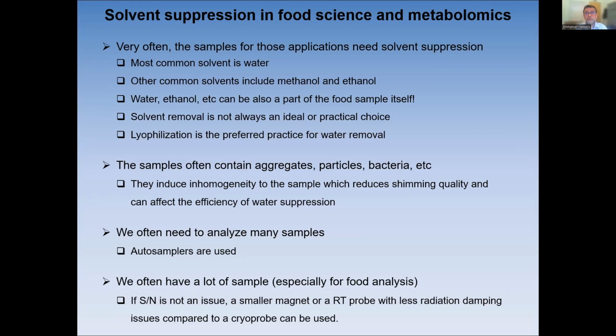Many people, in order not to deal with water suppression or to help their solvent suppression, do some solvent removal steps, especially for untargeted analysis. But in general, this is not always ideal or a good practical choice. Okay. Now, in case you have to do it because there is no other way to run your experiments, let's say that you decide that you will have to remove the solvent. Especially for water, lyophilization is strongly recommended because this is really important, especially for untargeted analysis, not to alter the composition of your sample.